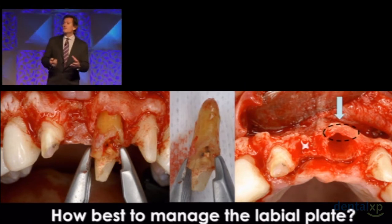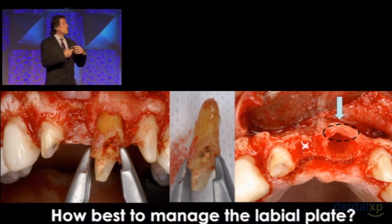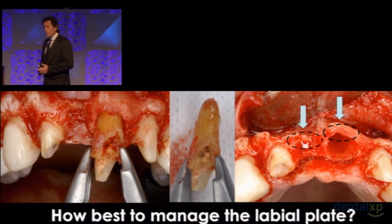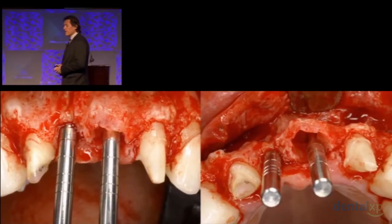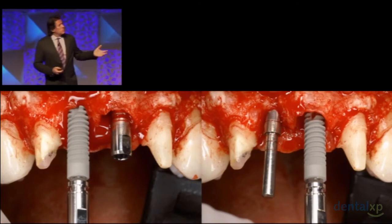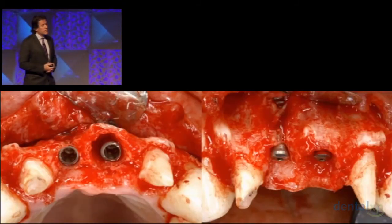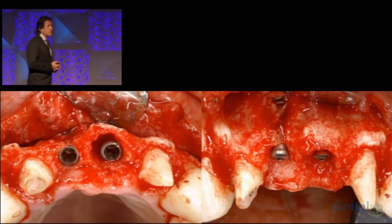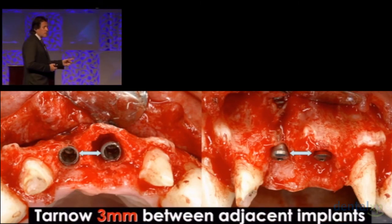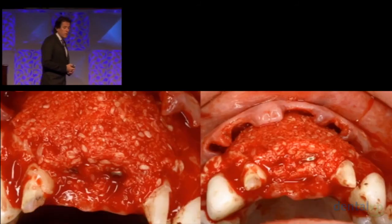We can get back to doing the procedures that are more conducive to the type of dentistry that works for us. So we're going to deal with a labial defect and a labial plate. Implants are going to be placed. We're going to place 2 platform switch style implants here to be able to enhance the space between implants. These are 2 Ankylos implants. We're going to maintain that 3 millimeter distance, as we talked about earlier.